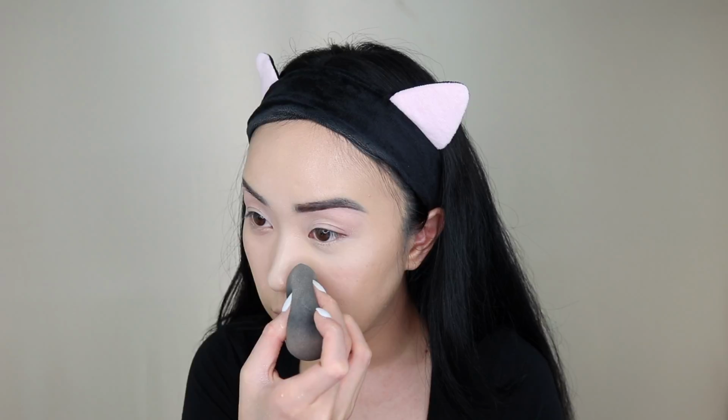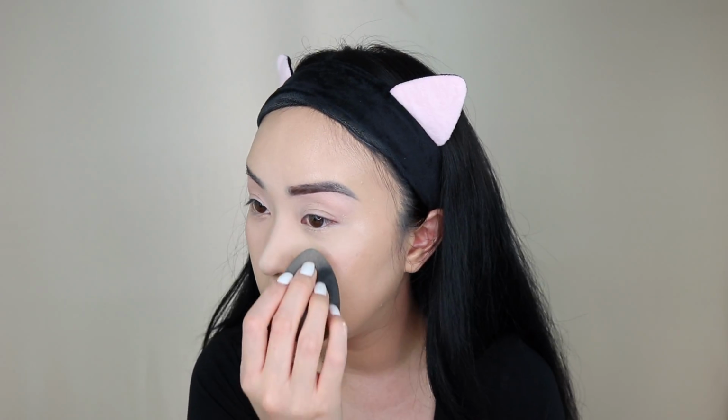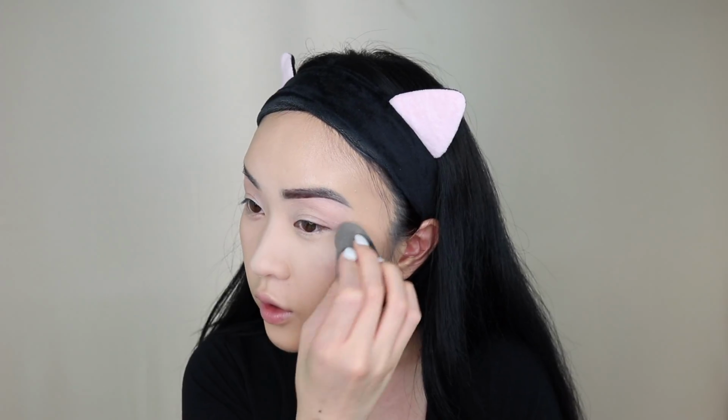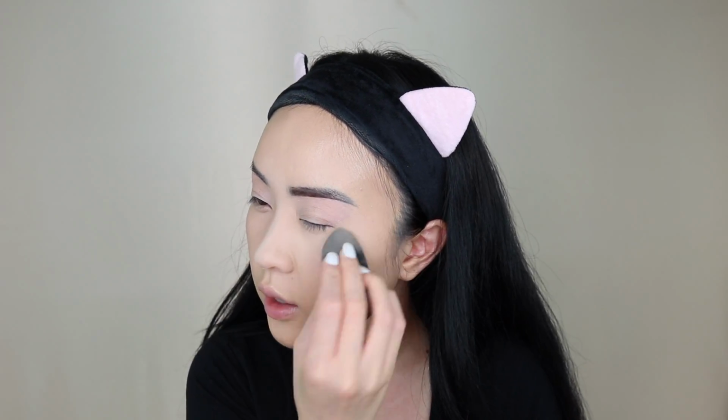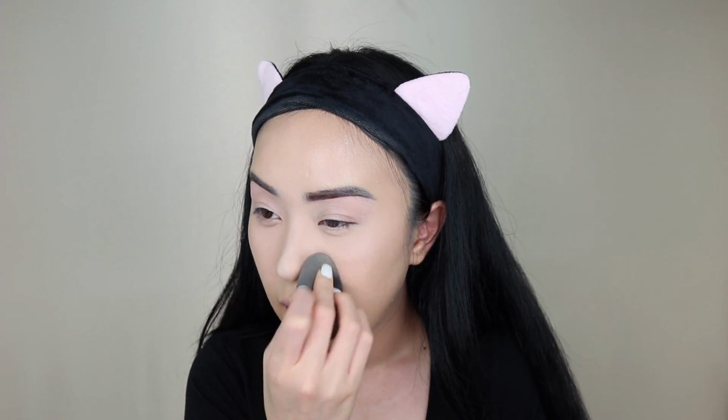I think it only came out like last week or something, and I do want to say that after using it a couple times, I absolutely love the concealer. It feels very lightweight. It covers full coverage, I would say, and it doesn't feel heavy, and it doesn't feel drying either. I don't think I've talked to you guys about the Cover FX concealer since it's fairly new.